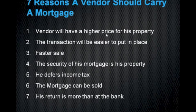Now, some people say the security of the mortgage is his property. Let me think about this for a moment. The vendor is selling you his property. He's had it for 2, 3, 5, 20 years. He's carrying a mortgage. If you ever default on the property, isn't he getting back the property that he had for 5, 10, 15 years? And if he is getting his property back 5 years down the line, has his property gone up in value?